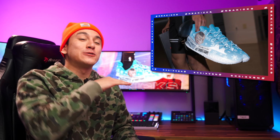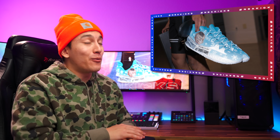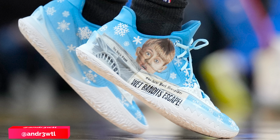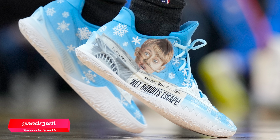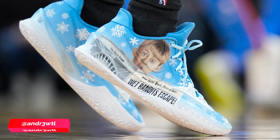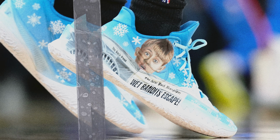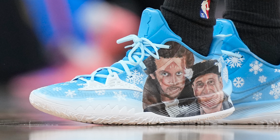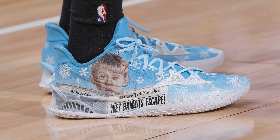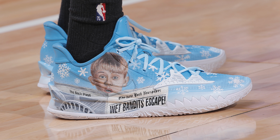Finally, Tyrese is back with another banger custom, this time inspired by one of the greatest Christmas movies of all time. This custom, which was flawlessly done by Andrew TL on Instagram, is inspired by the Home Alone franchise with a Macaulay Culkin portrait on the right shoe, while the left shoe has everybody's favorite criminals, Harry and Marv. The realism that Andrew pulls off on these portraits is just absolutely incredible.